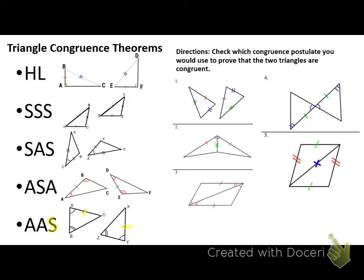So there's our example. We're going to decide at the top of the page which congruent statement we would use to prove the triangles are congruent. So in the first, we've got a side congruent to a side congruent to a side, and a side congruent to a side. So because three sides are congruent to three sides, that would be the side, side, side theorem. Side, side, side.